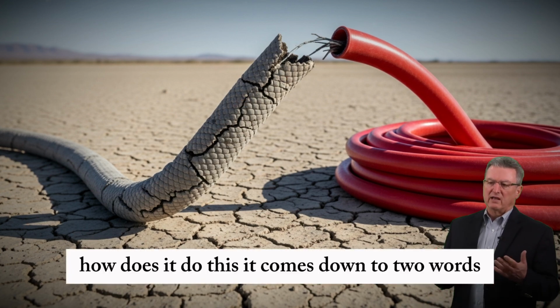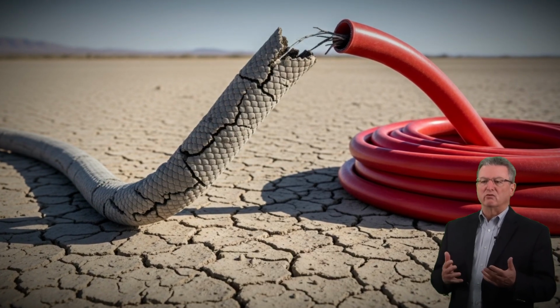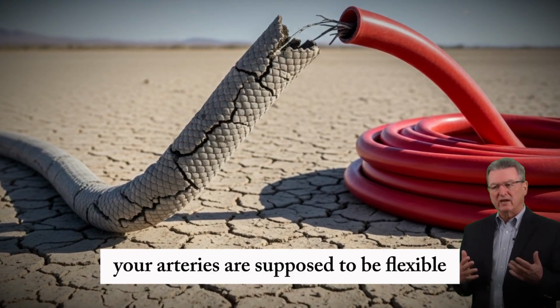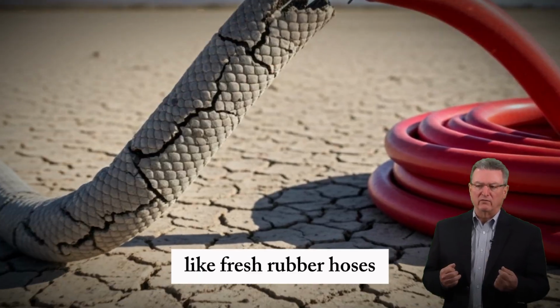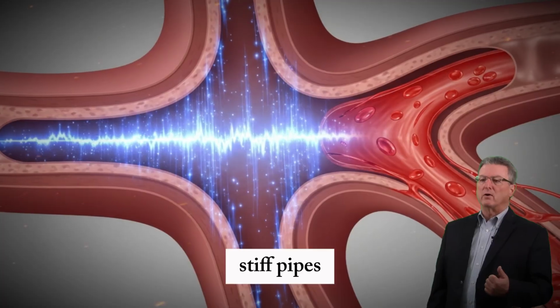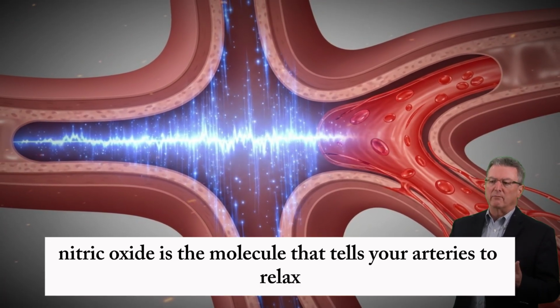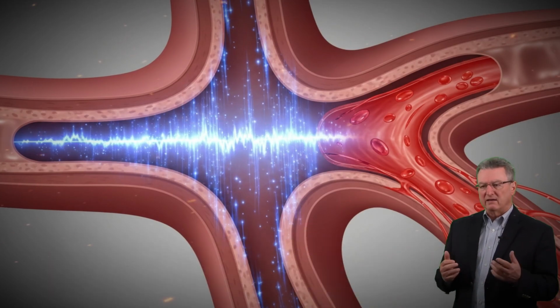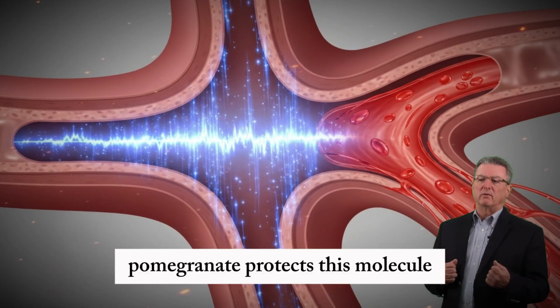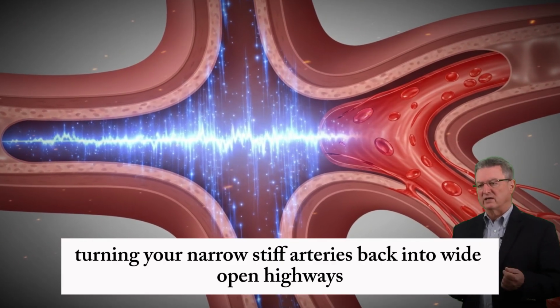How does it do this? It comes down to 2 words, nitric oxide. Your arteries are supposed to be flexible, like fresh rubber hoses. But as you age, they turn into dried out, stiff pipes. Nitric oxide is the molecule that tells your arteries to relax and open up. Pomegranate protects this molecule, turning your narrow, stiff arteries back into wide, open highways.